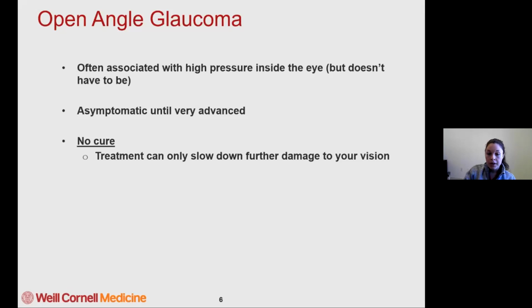Like I said before, the damage from glaucoma is irreversible, and unfortunately, it's actually asymptomatic until it's very advanced. People who come in who have mild or moderate glaucoma have no symptoms at all. They would never know that they have glaucoma. It's usually people who have very advanced glaucoma who come in with a complaint of decreased vision. The treatment of glaucoma is aimed towards slowing down and hopefully preventing any further damage, because like I said before, once that damage has occurred, we can't do anything to bring it back.